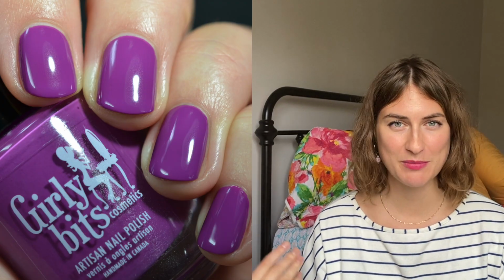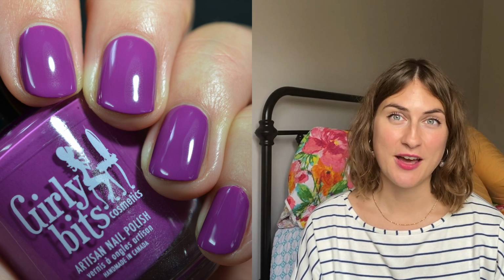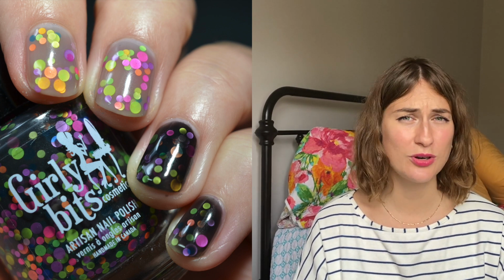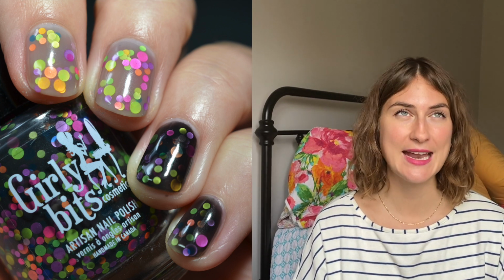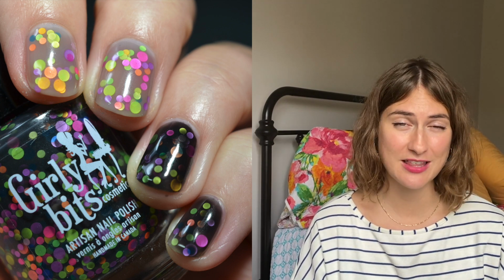And I also really like, is it Enough with the Boo? Bad word, bleep myself out. I love that one. I think it's such a beautiful magenta shade. So I'm in love with that color. I can see myself wearing that for sure. And of course I love the thermal, like how could you not? It's so cute. Give me rainbow circle glitters any day of the week. I love that it's in a black to clear thermal base. I've never seen anything like it. So I love that one.